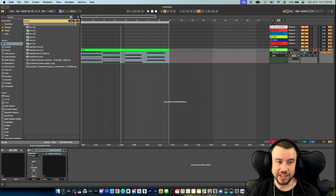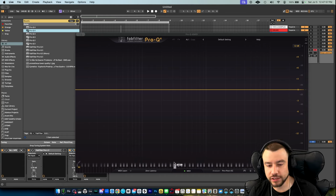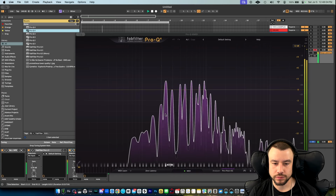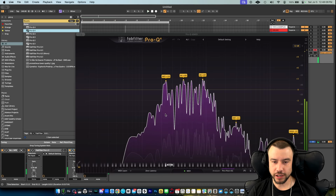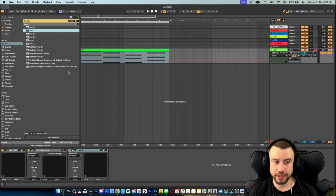You can get a Pro-Q and be like, you know what? I'm trying to get some cleanliness and measure some frequencies. Look down here, see my notes that are hovering? This is amazing. Makes it so easy to go note to frequency. As I hover, you see it starts to analyze the frequency, so much data that we can use for our tracks. Once you start to understand the frequency spectrum, lows, mids, highs, all of this becomes very valuable. Really, really good plugin, Pro-Q.